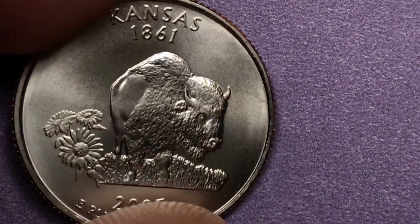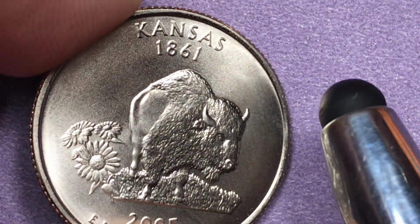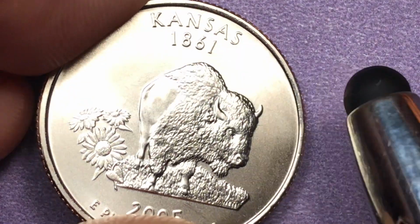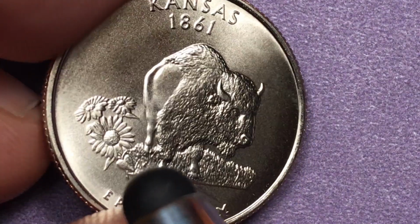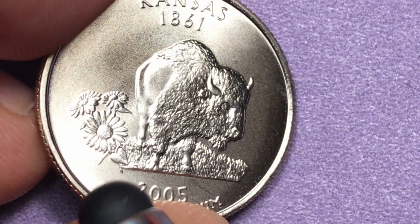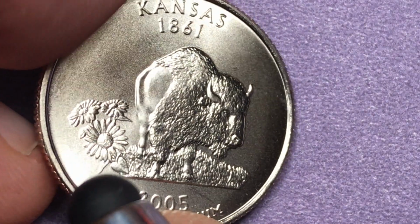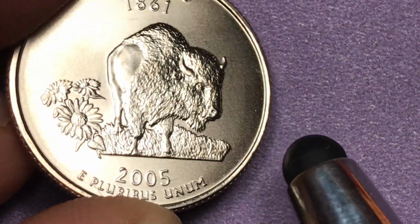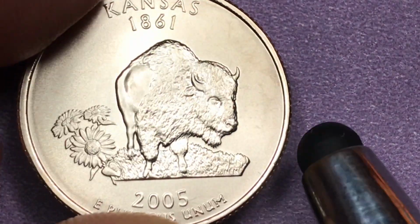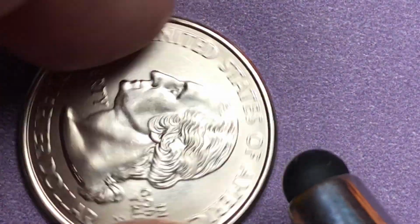Next in line is Kansas. And there's Kansas, and what's one of many U.S. coins that have buffalo on them. In fact, a couple of the U.S. state coins have buffaloes on them. Kansas 1861 came in during the Civil War, essentially, or right at the Civil War. We see the flowers, we see the bison, or I call them buffalo, but they're really American bison. 2005 E pluribus unum. Again, this is the clad coin.